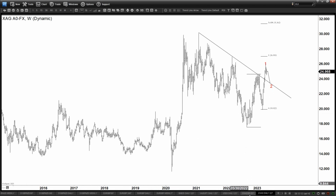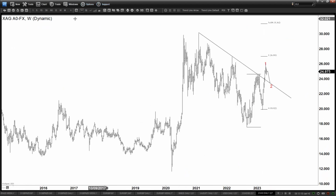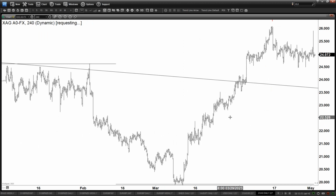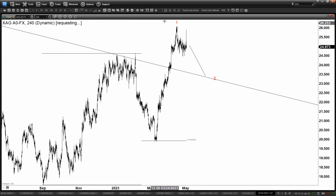Secondly, this pullback could be in the form of a WXY, or it could be in the form of a flat, right? If it is in the form of a flat, it might look like it sells off a lot, but actually it is again still within a bullish market. If it is a WXY, the 100% extension is this area here, but you notice the 100% is still above that trend line. In order to go to the trend line, it can go to 1.618 over here. Usually it goes to 1.618 on the third leg when this is a flat ABC. So just keep in mind the possibility of a flat as well.